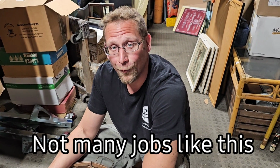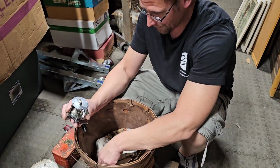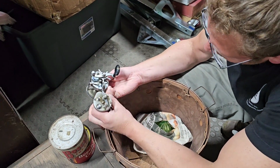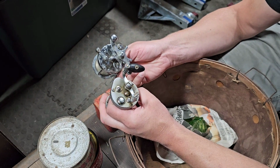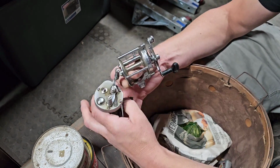Most places you're going to find something like that, it's going to be in a museum behind glass. Like, sir, you can't touch that. I can. Look at this. That's what I got excited about. Some old fishing reels. And the name's on there. It's a Fugger Rocket and a Fugger Supreme. So, could have some good money.